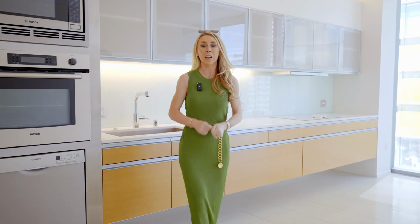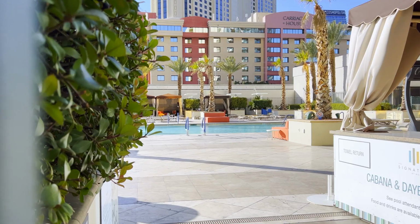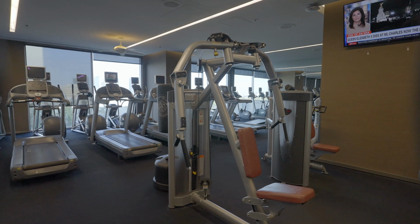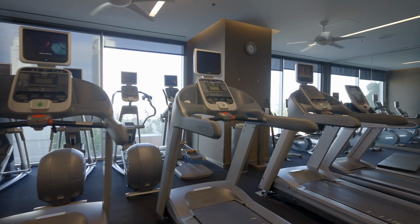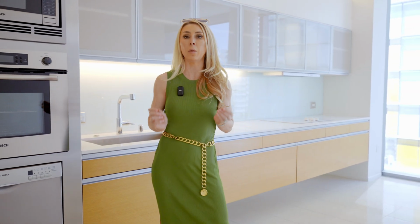Things to consider. Look at the amenities. How does the pool look? Take a look inside the pool. Does it look like it's being refreshed and maintained? Walk around the gym. Is the equipment sparkling, shiny, clean? Are the mirrors nice? As you walk around, are you noticing a lack of repairs? You're seeing chips in the floor, carpet stains. These are all things you're going to want to know.